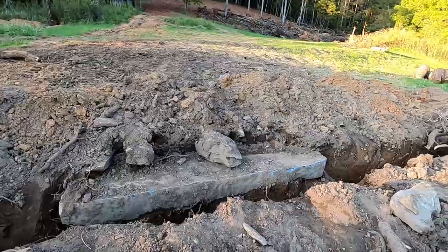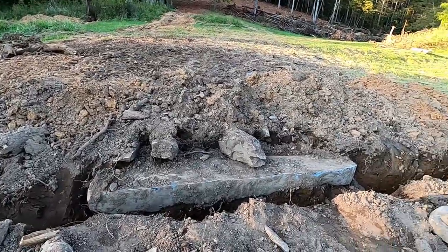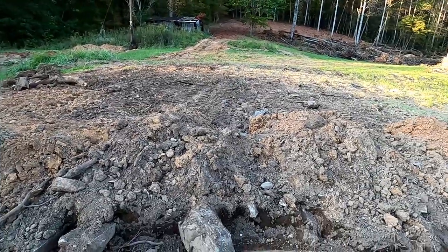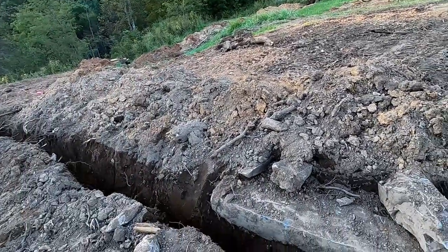I don't know. We gotta get the backhoe over here to try and pull up these rocks and see what's in the dirt beyond there. Maybe we'll get more of an idea what it is.